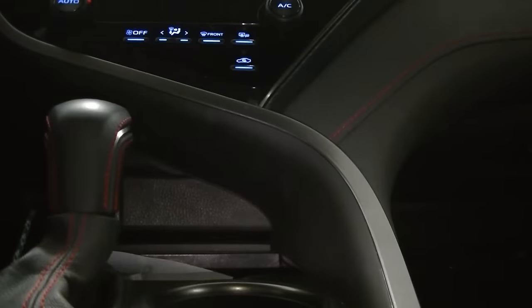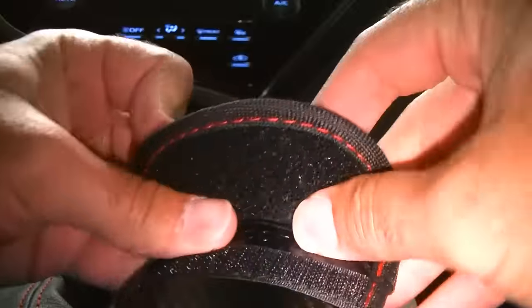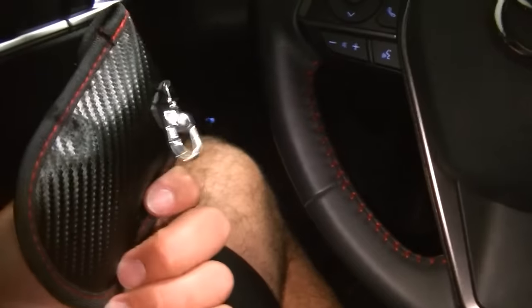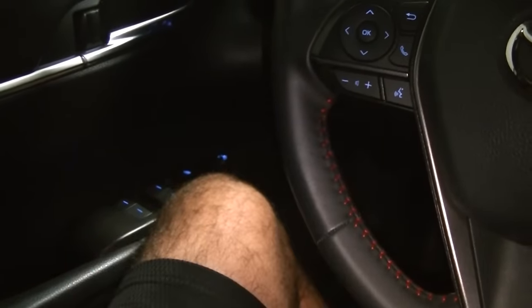So let's go ahead again. Again, there's no trickery going on here. Put this key fob back in our Tycon key fob blocker. We're gonna try again. Key not detected. So let's go ahead and try this on the Mrs.'s 2015 Jeep Grand Cherokee and see if we get the same result.